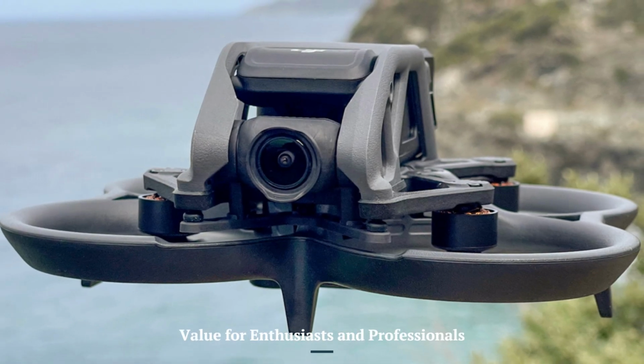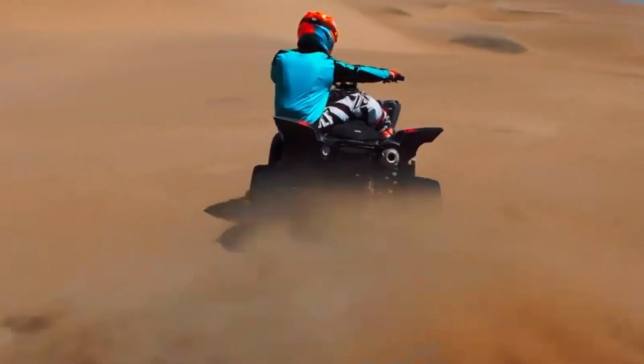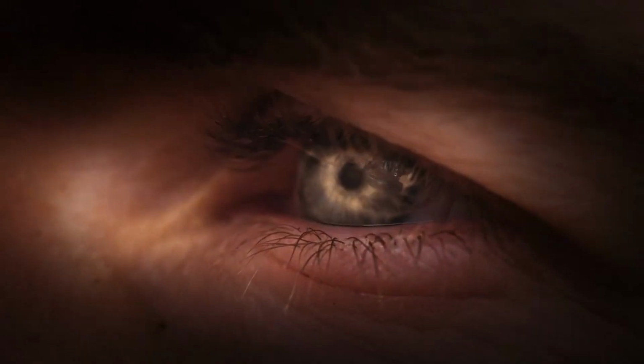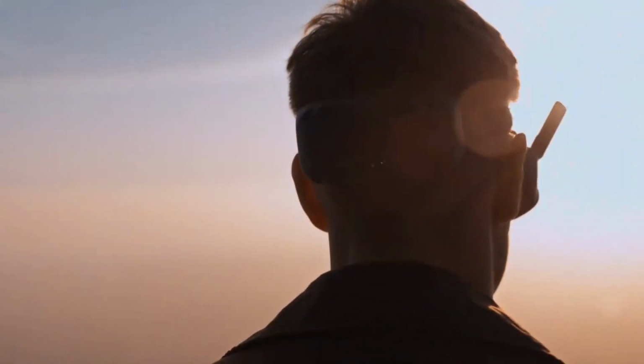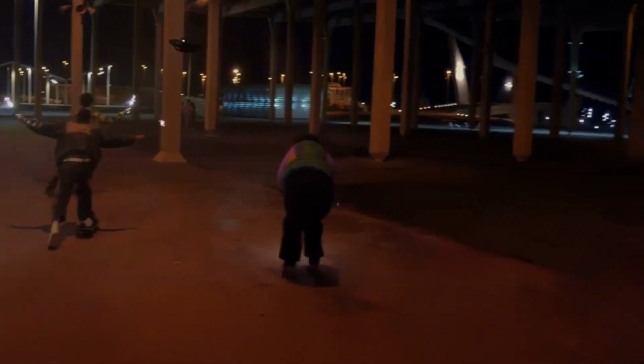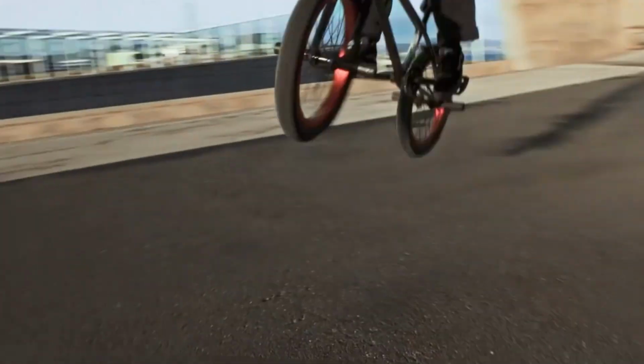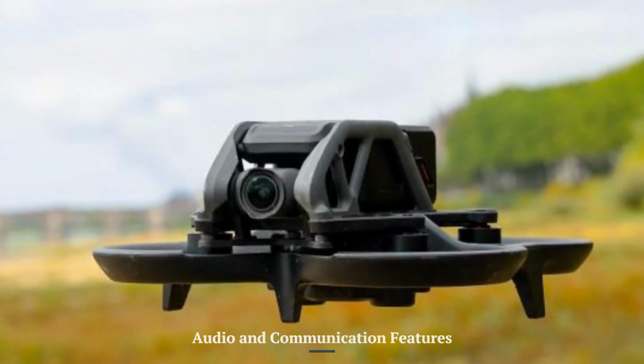Value for enthusiasts and professionals. With significant upgrades in camera quality, flight performance, and safety features, the Avata 3 is a clear advancement over the Avata 2. While the Avata 2 remains a solid, budget-friendly choice, the Avata 3 justifies its higher price by delivering a premium experience for both FPV enthusiasts and professional content creators. It strikes the perfect balance between performance, portability, and ease of use, making it a top contender in the FPV drone market.